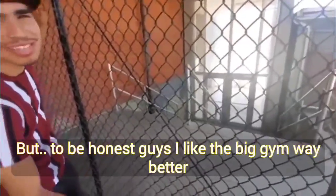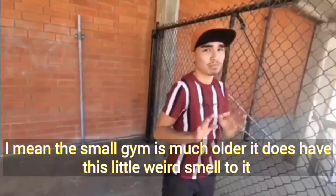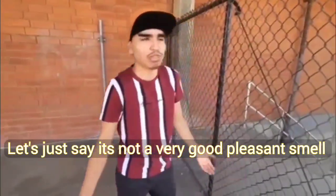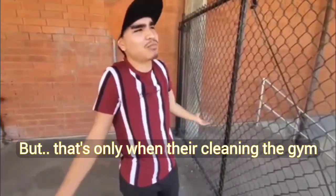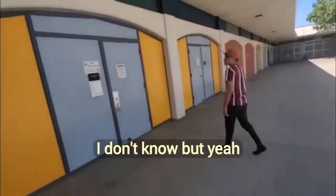But to be honest, guys, I like the big gym way better. The small gym is much older. It does have a little weird smell to it. Let's just say it's not a very pleasant smell. But that's only when they're cleaning the gym because it's really old. I mean, guys, this school is really old. It's been here since like the 40s or the 50s? I don't know, but yeah.